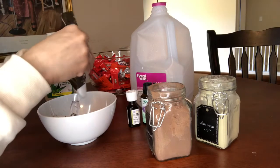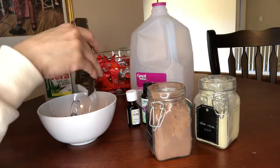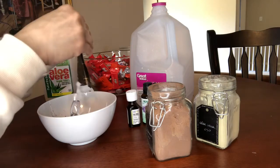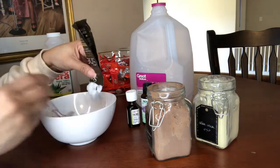Now, you can use whatever cheap conditioner you want. We're the ones putting in the good stuff. Just try to make sure it says moisturizing on it and not strengthening. We're moisturizing today.